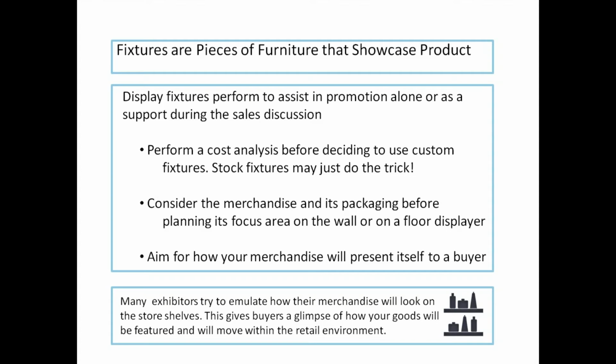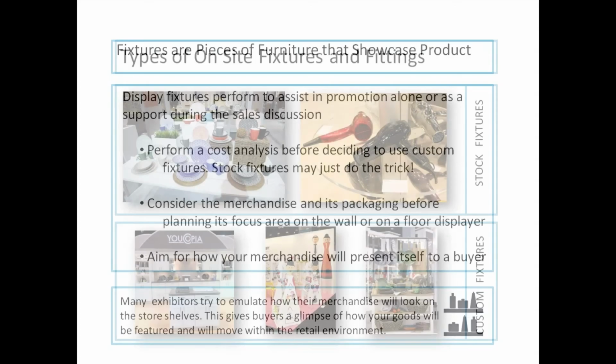Aim for how your merchandise will present itself to a buyer. We just talked about that just a little bit. So many exhibitors try to emulate how their merchandise will look on the store shelves. This gives buyers a glimpse of how your goods will be featured and will move within the retail environment.